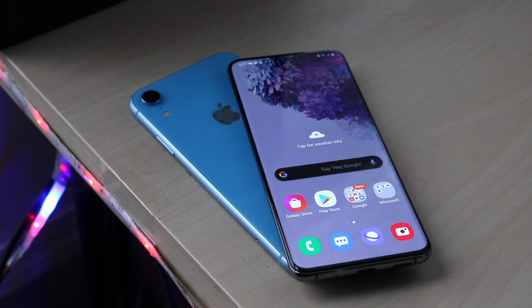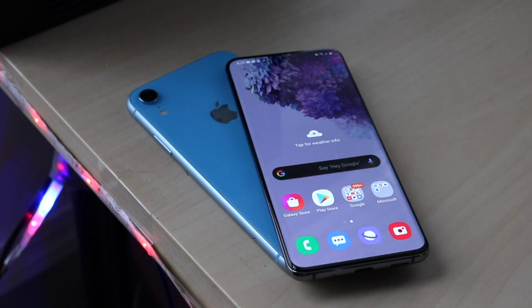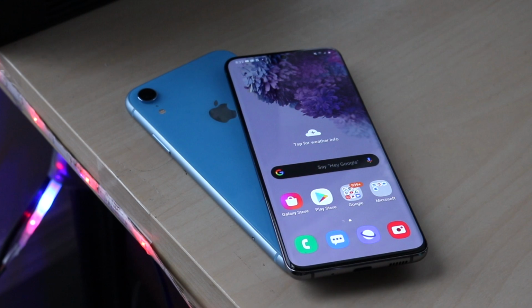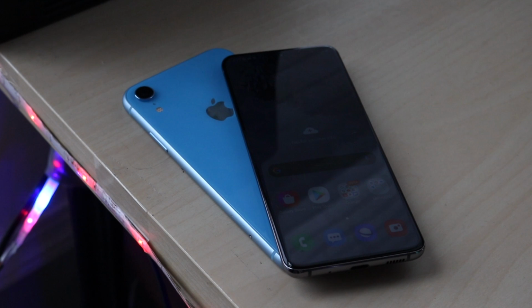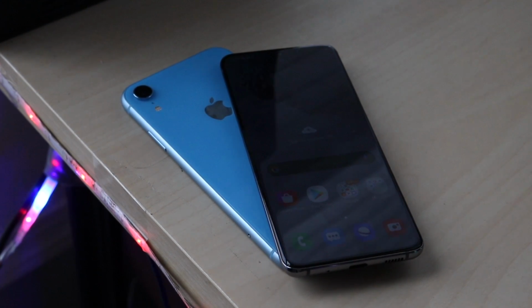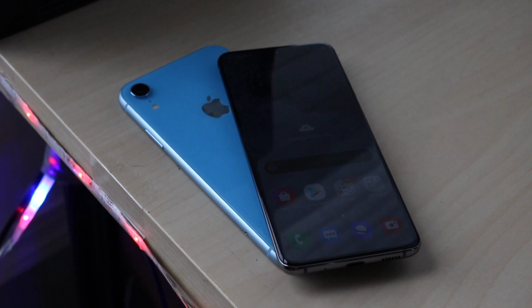We're going to be doing another Samsung Galaxy S20 comparison, and this time we're going to be comparing it against a phone that is actually still able to be bought in a lot of places. You can still, I think, go to Best Buy and buy it, but you can also still go to the Apple Store and pick it up as well. And that phone is the iPhone XR, and obviously these phones are completely different demographics.